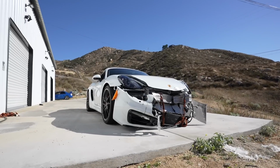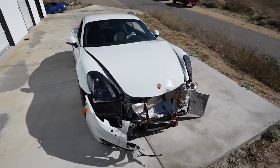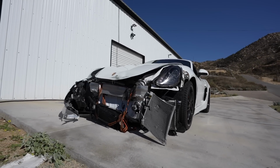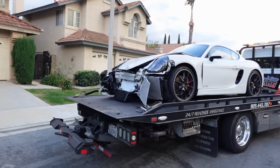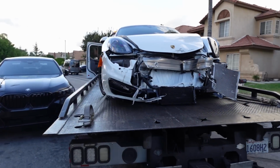This is by far the biggest challenge we've ever taken on. This GTS was in a front-end collision, rendering it undrivable. But when I saw this car, I knew I had to bring it back to life. I can only see the damage to a certain extent. Today, let's see what I'm really getting into.